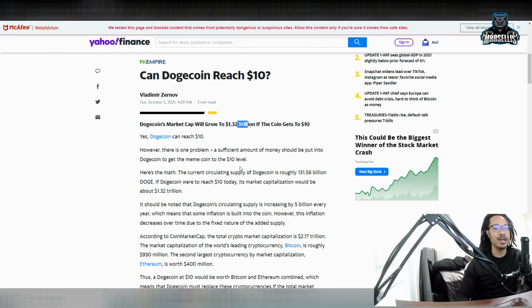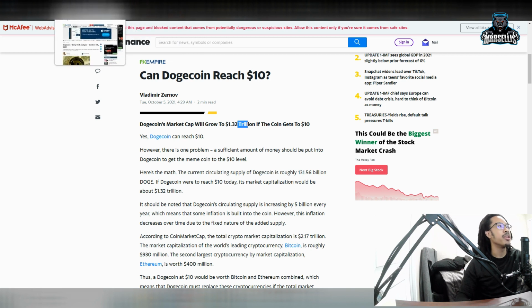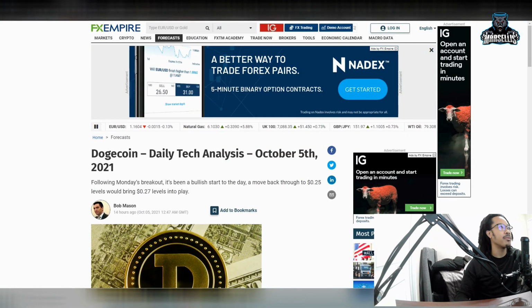So most likely 2025, 2030, somewhere around there. But we can't expect Dogecoin to hit 1.32 trillion this year when Bitcoin's at 942 billion. So it's just not possible. It's not plausible at all. You've got to think about that. But anyways, that's definitely not going to happen right now.